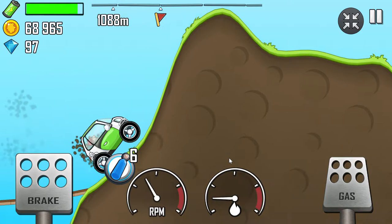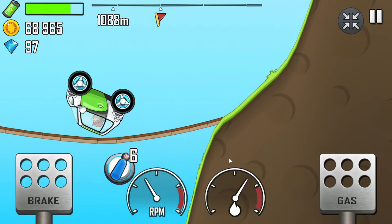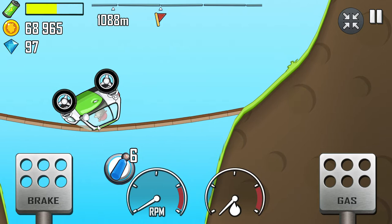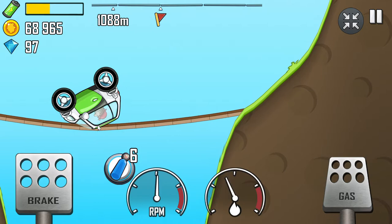Okay, keep power, keep power. Oh, no! See that? Yeah, that looks kind of weird. The old designs back then. Isn't the roll cage gonna collapse yet? Or is this vehicle just so OP? Okay, well, I'm just gonna end it there.